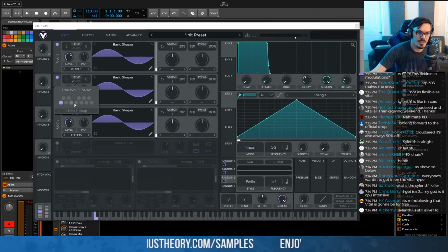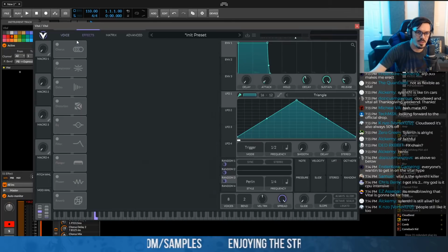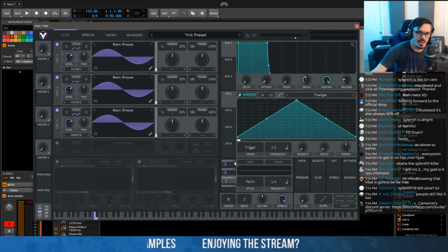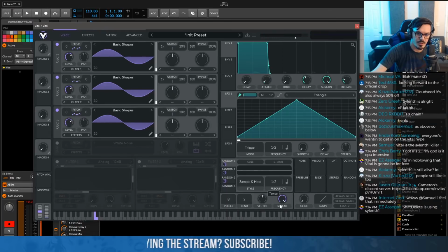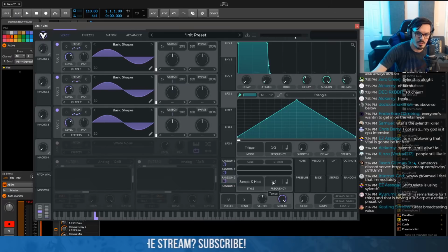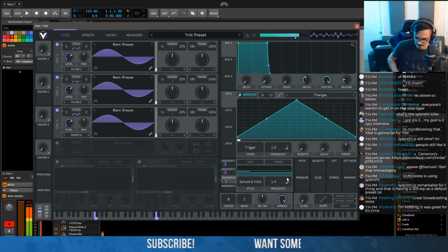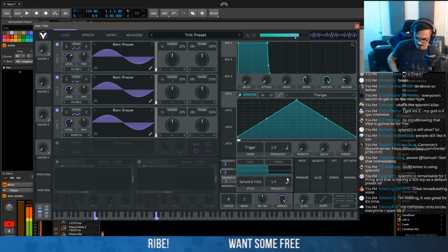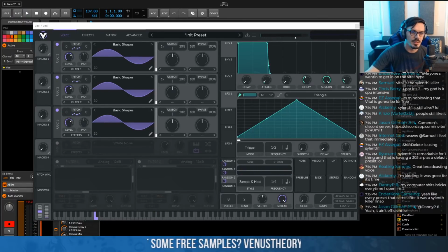Let's make this root, 4, and 5, and then we'll do root, minor 3rd, 5, minor 7. And let's play this now. Let's change the noise to sample and hold. And let's change the frequency of this one to be a bar, quarter notes, and then dotted quarter notes. How about that? And let's maybe up the tempo just a bit here.